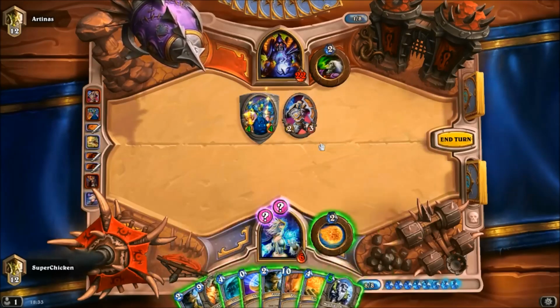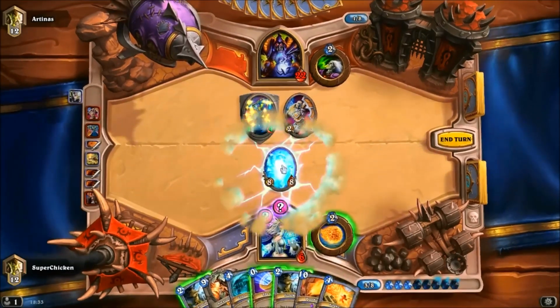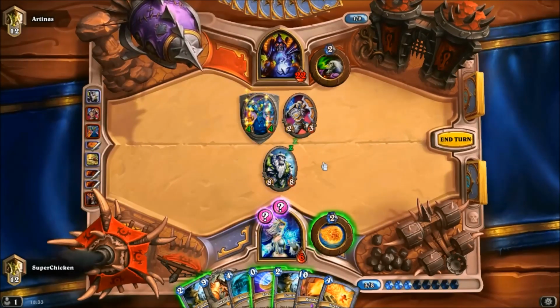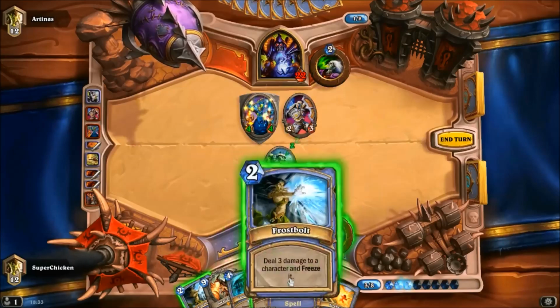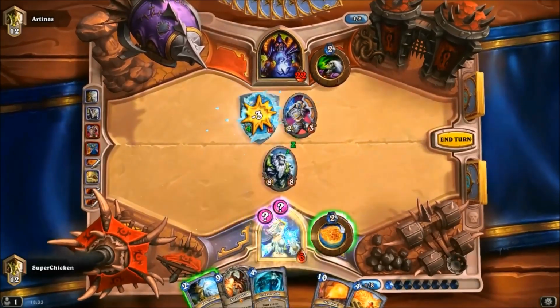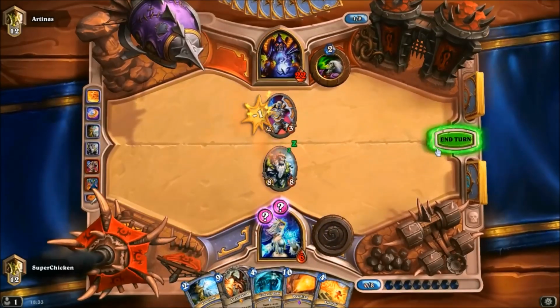I think we're just going to play the Giant now and assert Giant dominance. I think that's the way to go. It's also really cheap. If it's the first play we do, it's the cheapest it's going to be. I could probably Frostbolt the Earthen Ring Farseer and then kill it with the coin. That might be the way. I'm just sort of reducing his options there.